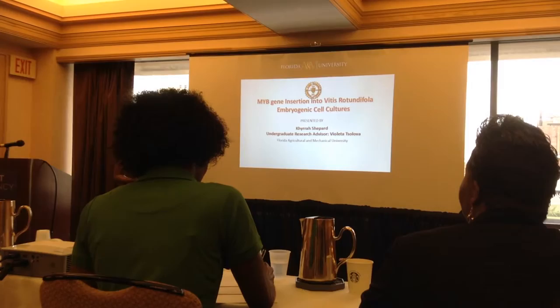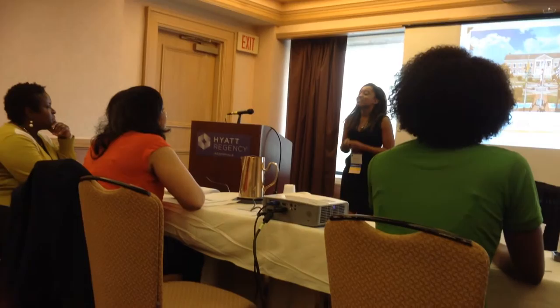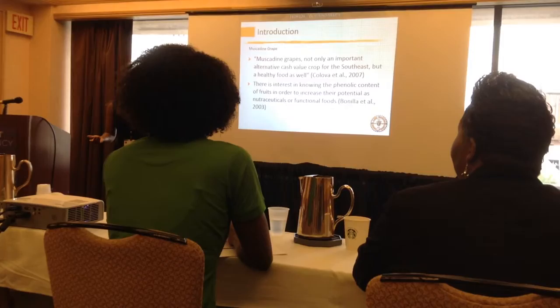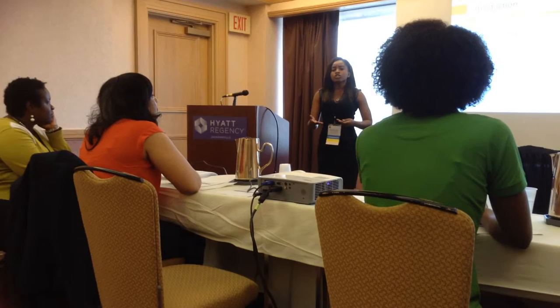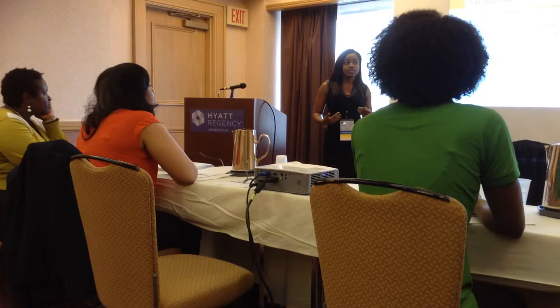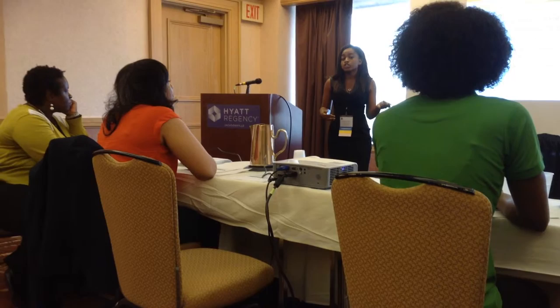At FAMU, some great things are happening every single day. At our Center for Viticulture and Small Fruit Research, we're starting to see a pretty interesting trend as it pertains to the farmers and growers in Florida. They're starting to grow more grapes, muscadine grapes to be exact. These grapes are shown to be an alternative source of crops that planters are starting to like. They're interesting because they have a phenolic content that is of interest to us, and an increased potential of nutraceutical value as well as functional food value.